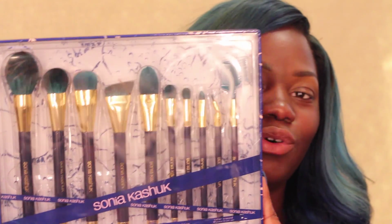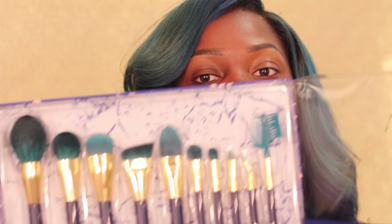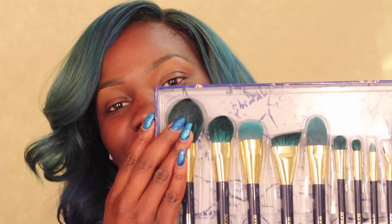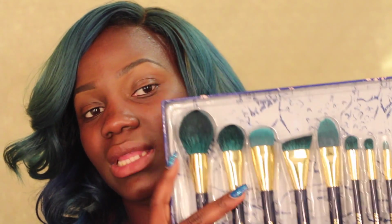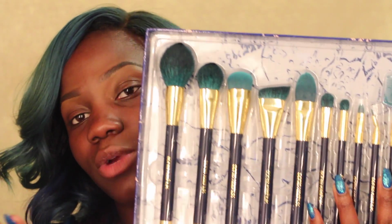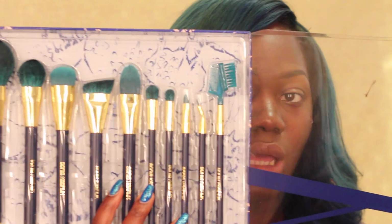And for my brushes, I am going to be dipping and dabbling into these new beautiful Sonia Kashuk brushes. I just went to Target and I was just doing some unnecessary shopping pretty much, and I ran into these, and they're beautiful brushes. I fell in love with the color of them, because this teal is my favorite color. I love anything in the blue family. So these brushes really called my name when I saw them, and I believe they were $35.99. So they are pretty expensive, but you do get a good amount of brushes.